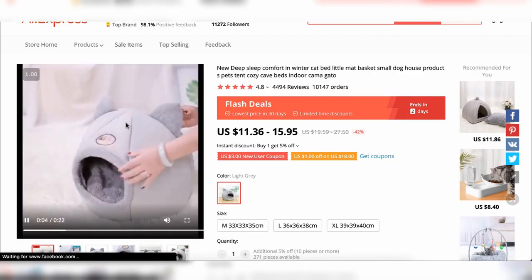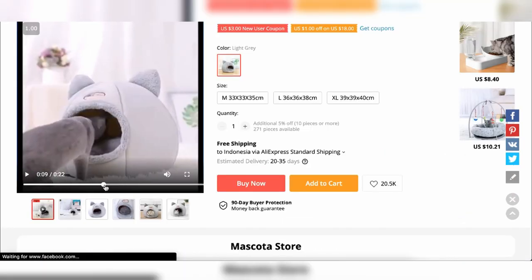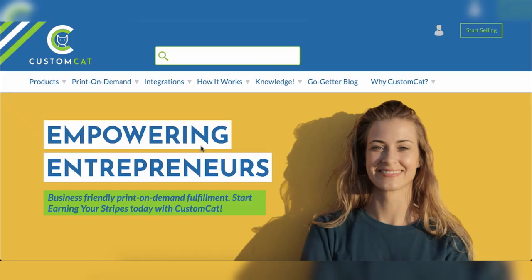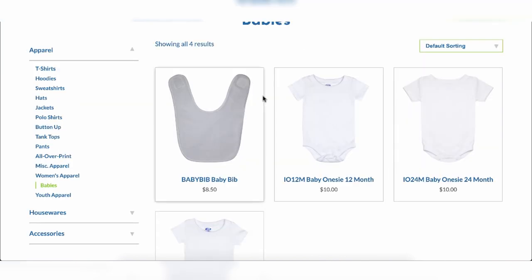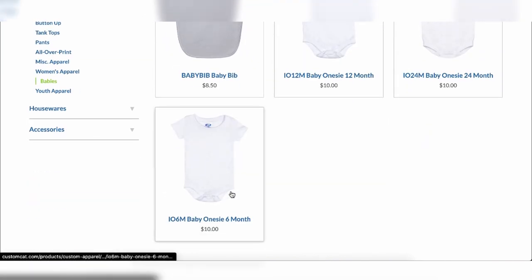And last but not least is this cat igloo thing, which looks so amazing. Here's a sample ad that you can create. And just like that, they kind of gave you a really good format to just copy your ads. Now the seventh thing is really on the left field of things, and that's baby products, more importantly baby bibs.